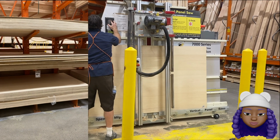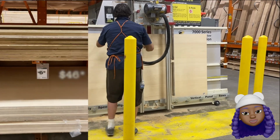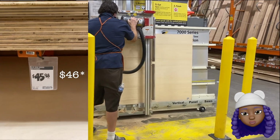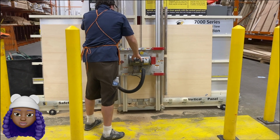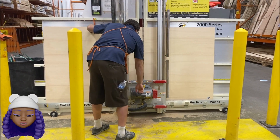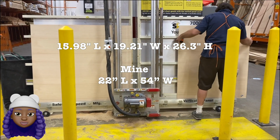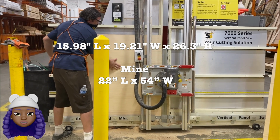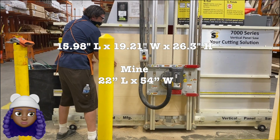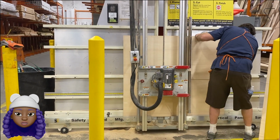Okay, so I made it to Home Depot and I decided to go with the piece of plywood for $45 just because I feel like that's more durable and better quality. Now we're just gonna cut the piece of plywood. The desk measurements are 15.98 by 19.21, which for me is a little bit small. So I'm gonna go with 22 by 54, which is 4.5 feet. I noticed after he cut it that it was a little bit smaller, so if you want to go with 5 feet, that's perfect.